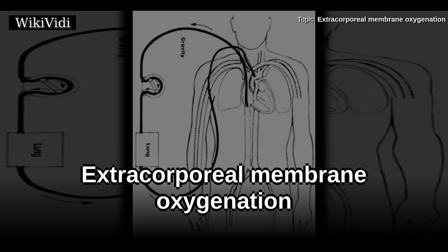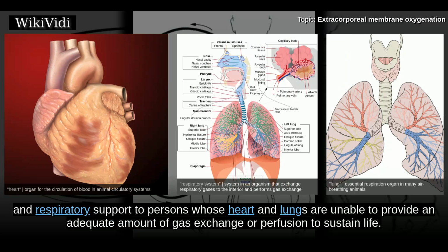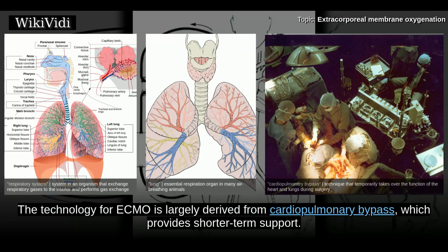Extracorporeal membrane oxygenation. Extracorporeal membrane oxygenation, also known as extracorporeal life support, is an extracorporeal technique of providing prolonged cardiac and respiratory support to persons whose heart and lungs are unable to provide an adequate amount of gas exchange or perfusion to sustain life. The technology for ECMO is largely derived from cardiopulmonary bypass, which provides shorter-term support.